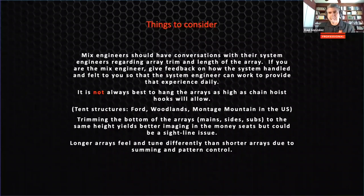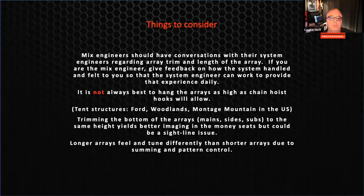Yep. Things to consider: mix engineers should have conversations with their system engineers regarding array trim and length of the array. If you are the mix engineer, give feedback on how the system handled and felt so that the system engineer can work to provide that experience daily. It is not always best to hang the arrays as high as the chain hoist hooks will allow. What prompts me to say this is tent structures such as Ford Amphitheater outside Tampa, the Woodlands outside Houston. These are just U.S. locations. Montage Mountain in Pennsylvania.